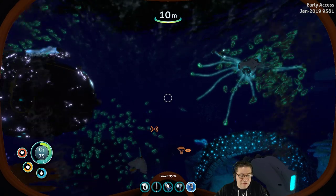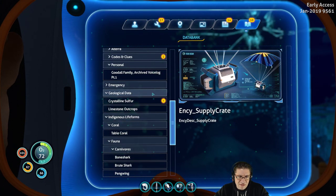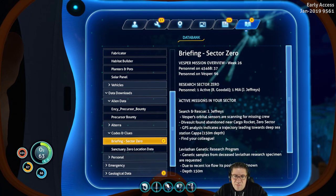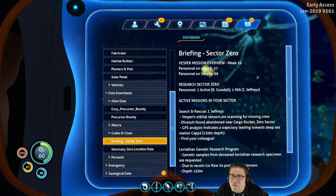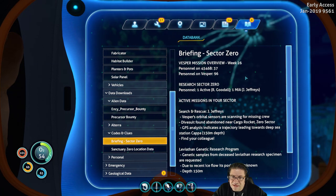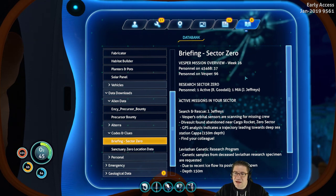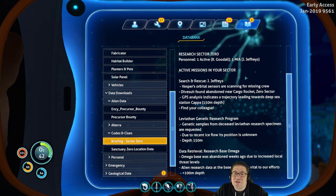Before we go, let's take a look at what that objective was. Updated objectives. Geological, crystalline, sulfur, that's not it. Clues and codes. Briefing, Sector 0. Vesper mission overview, 26 weeks. Personnel on R37. On Vesper is 96. Research, Sector 0. One active, R. Goodall. One MIA, Jeffries. Active mission in your sector: search and rescue Jeffries.